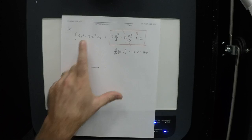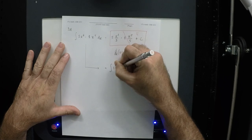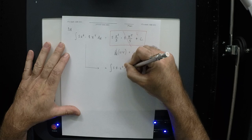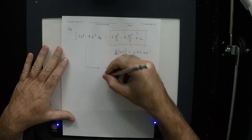Yeah, right? So we could say, okay, well, I'll commute the constants to the front so that it looks like 5 times 8 and then times x squared times x to the 4. You probably wouldn't do it like this. You probably wouldn't write this step. That's fine. But when you combine the constants, what do you get?